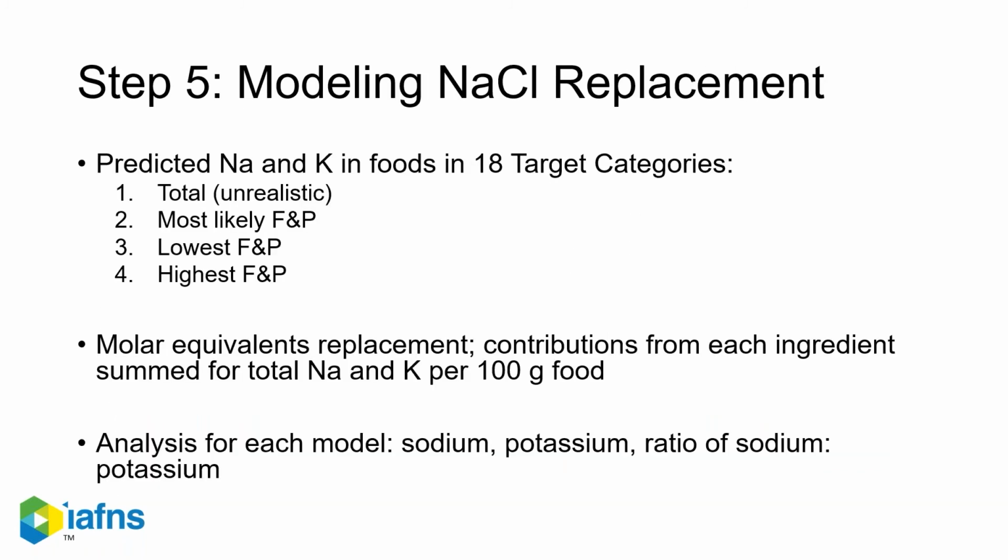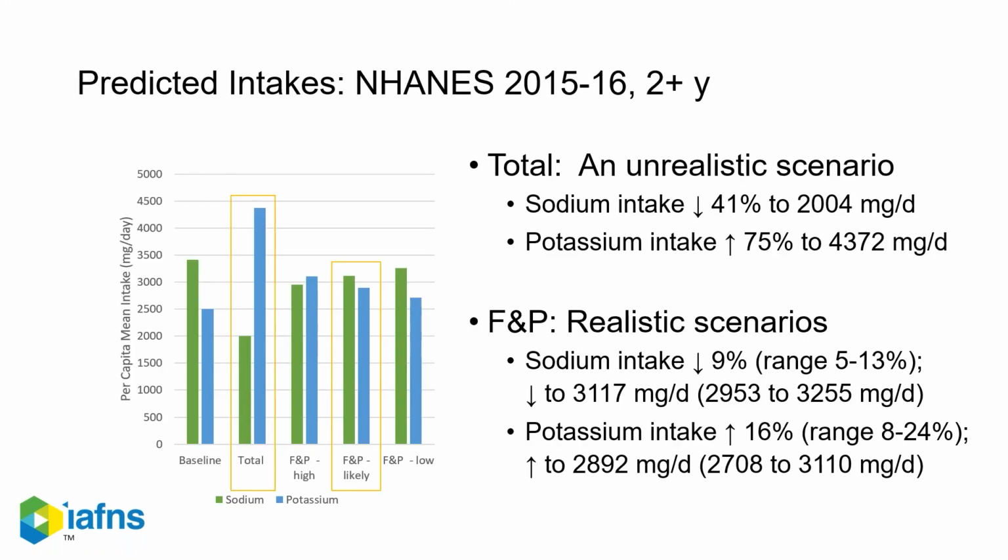So lastly, step 5 of our study was modeling replacement of sodium from sodium chloride with potassium chloride. In this step, we estimated predicted concentrations of sodium and potassium in foods under 4 models. We assumed total replacement of sodium from sodium chloride, which is unrealistic, but provides an upper bound on potential sodium reduction and potential increases in potassium intake. We also assumed feasible and practical replacement based on most likely replacement, with those estimates of lowest and highest replacement providing a range around the most likely estimates. Modeled estimates included sodium intake, total potassium intake, and intake of the sodium potassium ratio.